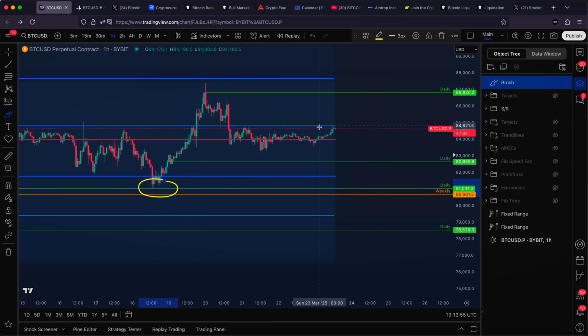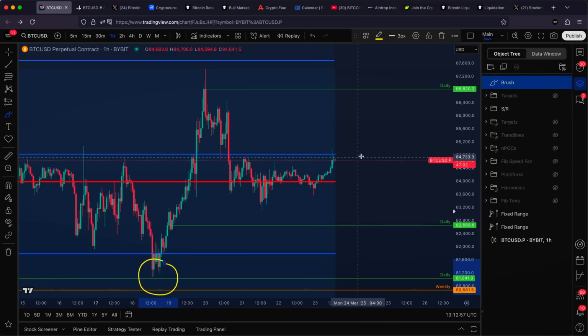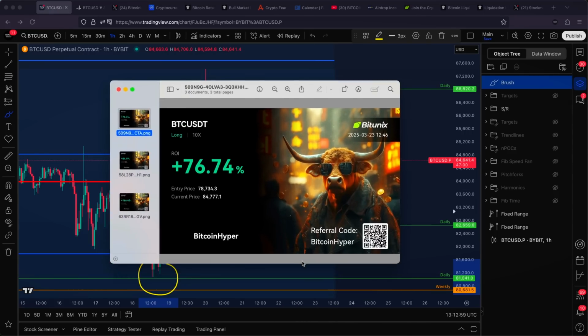Make sure you trade wisely, do not FOMO at the area of resistance, and make sure your risk management is definitely on point.